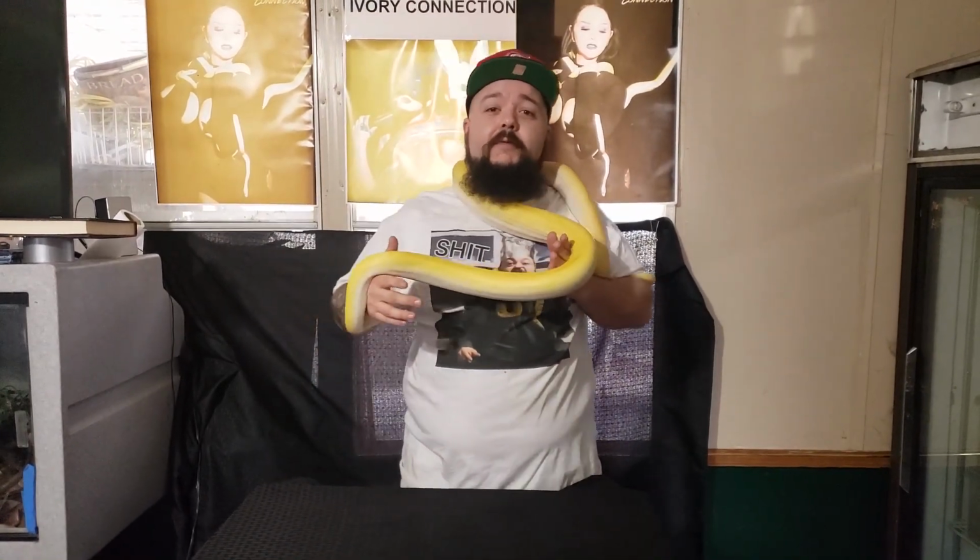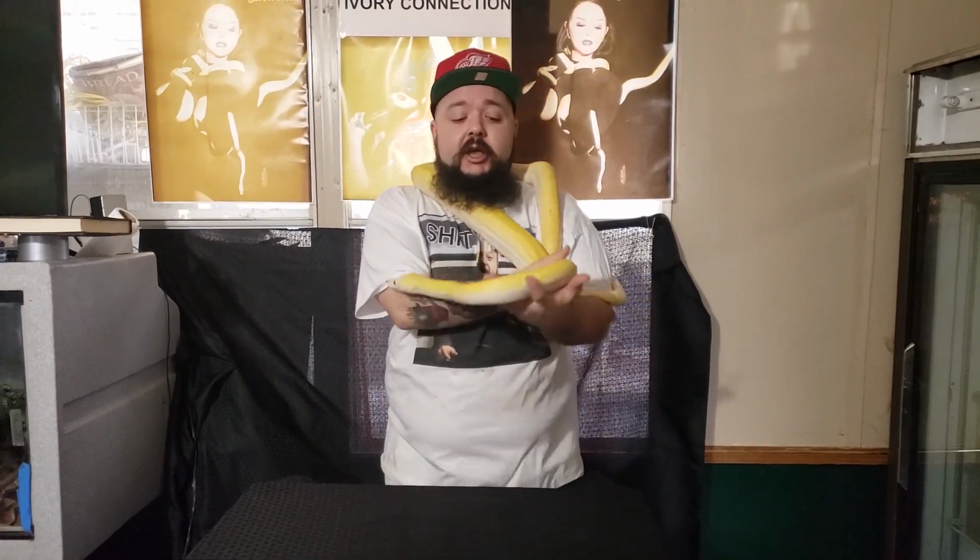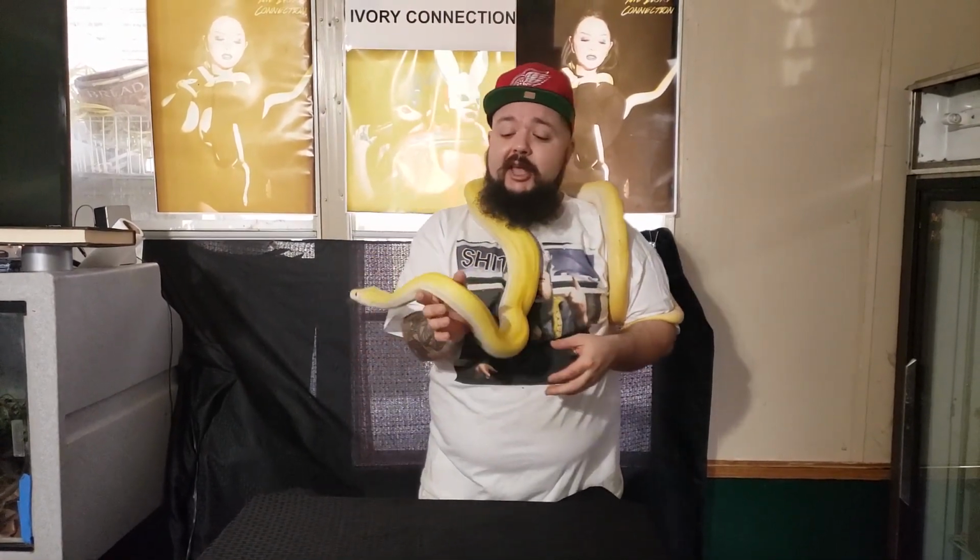My sweet spot seems to be 4.5, going into their 5th year. Those females are ready. They want to breed. If you've done a good job feeding and you've been diligent about keeping up with that animal's weight and keeping them looking good, then by 4.5, that animal should be pretty much ready to rock.